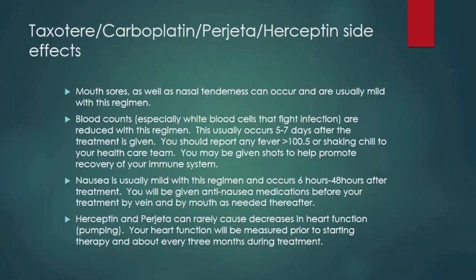Nausea is usually quite mild with this regimen. If it occurs, it will usually occur about 6 to 48 hours after treatment. Once again, you'll be given anti-nausea medications before your treatment by vein and by mouth afterwards as needed. Herceptin and Perjeta can rarely cause decreases in heart function or the pumping function of the heart. Your heart function, therefore, will be measured prior to starting therapy and about every 3 months during treatment as well.